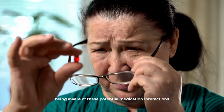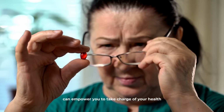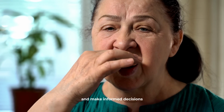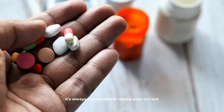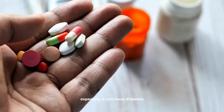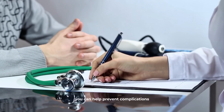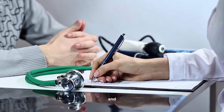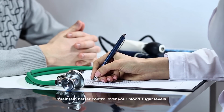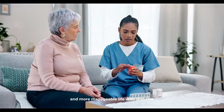Being aware of these potential medication interactions can empower you to take charge of your health and make informed decisions. It's always a good idea to review your current medications with your healthcare provider regularly, especially if you have diabetes. By staying informed and vigilant, you can help prevent complications and maintain better control over your blood sugar levels, leading to a healthier and more manageable life with diabetes.